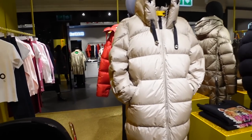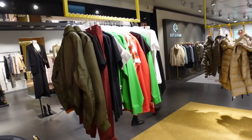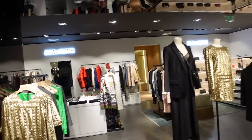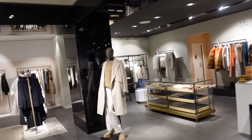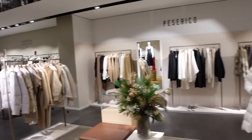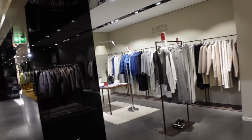They have more brands here, like Kenzo, for example, which is a nice brand. I used to love it so much back in the day. Then they have Zadig and Voltaire. The thing is, I've known about this brand for ages, but I never bought anything. I don't know, I feel like it's not really my vibe. They really like everything rock and roll, and I think that's just not me.